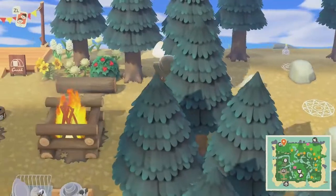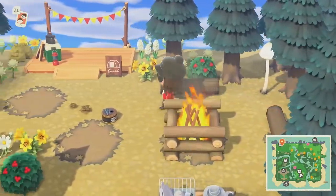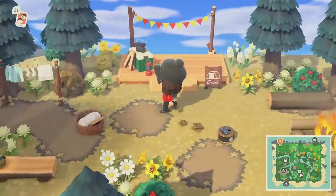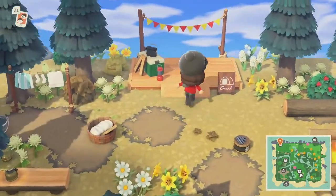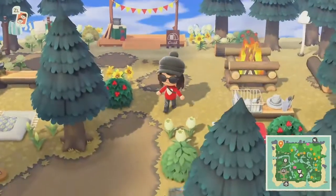Don't question me. Here we've got a beautiful bonfire. It's delicious. I changed this area very recently to make it a bit more open. So I moved this campsite further back so that there's a nice path.